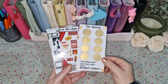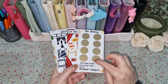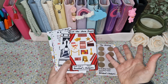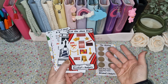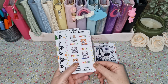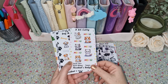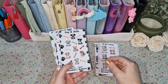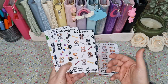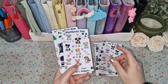So yeah, there was the shining, and there is a shiny tooth and a dirty tooth underneath, and it's a scratch off, but you can put the denominations. There was Let the Show Begin, and each icon is whatever you want, and you can save up for tickets or cinemas or anything like that. West End one, a bit catty, and you can save, I don't know, £10 for each cat, £5 for each meow, whatever you want to, and it's suitable for all big budgets. Dog and Bone, and like I said, either a phone or your dog's treats, dog's food, anything that dog needs.